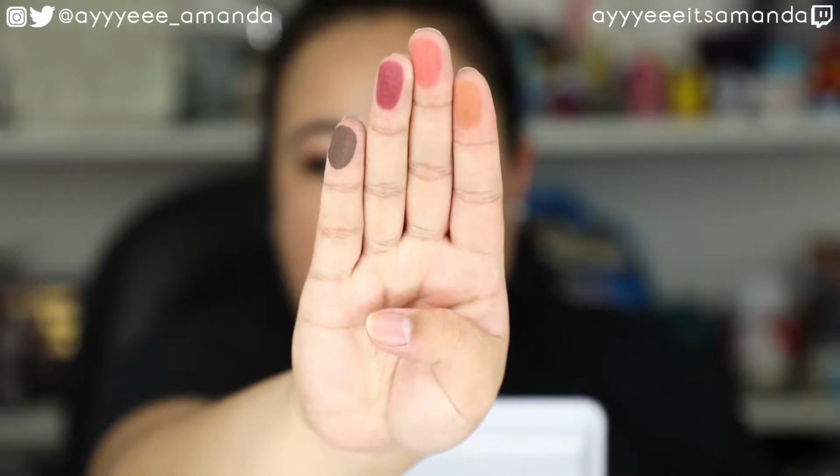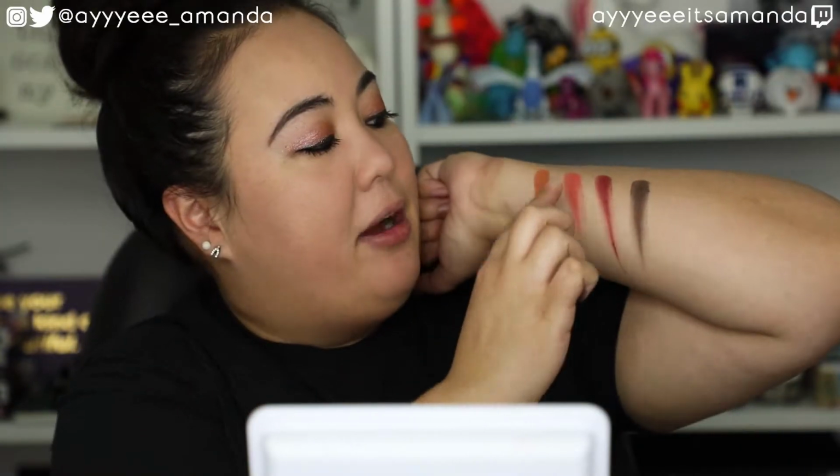There are some of the shades on my finger. The shades are definitely more on the drier side than the creamy side. You have pigment all the way from the top and the bottom of the swatch, and these shades right here could just easily create a look. And there's still pigment on my fingers, so you know that the staying power is gonna be great.